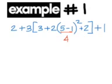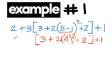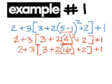5 minus 1 is 4, and then you'll have to go back and square that, but keep everything else the same. So once we go back inside, 4 squared here is not 8. What is it? 16. And then we still have the times 2 and the plus 3 and the plus 2. Everything outside stays the same as well. Now we have to go back in the brackets. 2 times 16 is what?